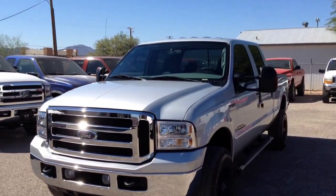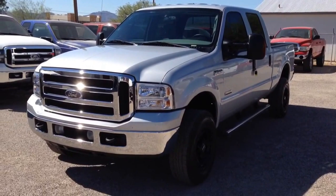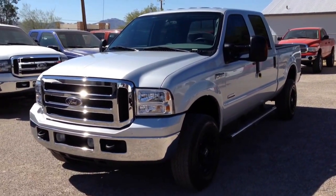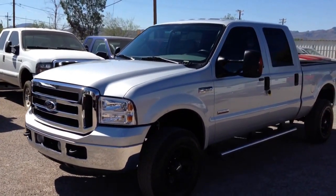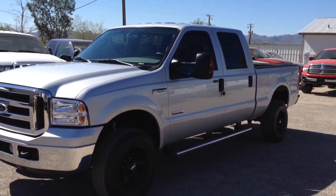Whoever stole the truck also stole the wheels on it. So a friend of ours had this set of wheels. It looked pretty good on it, so we kept them. I think we gave him $600 for these wheels and tires.